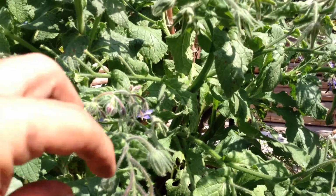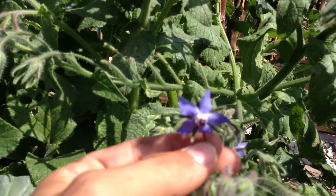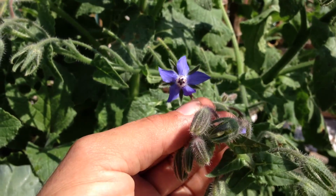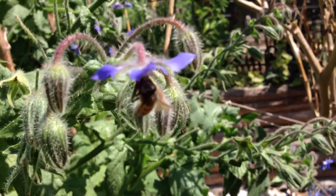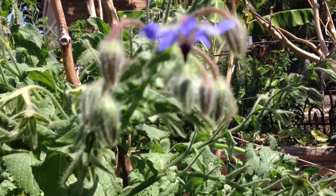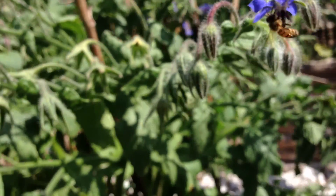The flowers themselves, as I said before, it's actually called the starflower. It's one of the things it's known as. It's because of the 5 points on the flower, as you can see there. Get a little point coming out. Grab another one here. There's a little bee on this one. But the flowers themselves are edible. Also have kind of a cucumbery taste.